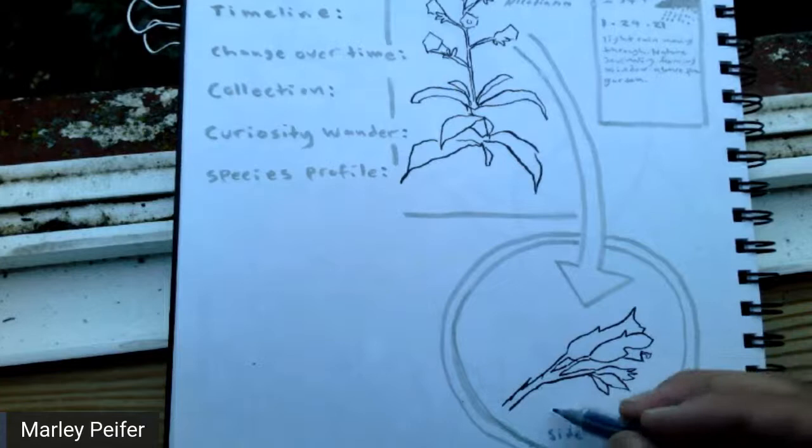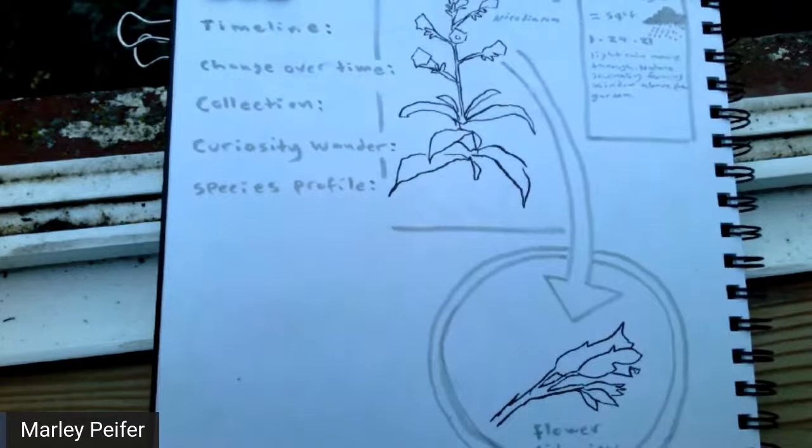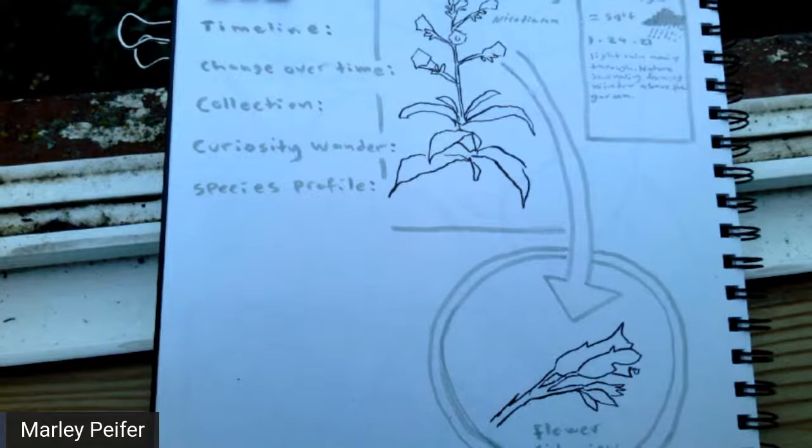I think I might do a front view of the flowers because the side view doesn't show all the Solanaceae characteristics. So what I have to do now is use my binoculars and look outside and find one that is forward facing. Okay, here we go. I found one. All right, I'm going to draw that one now.